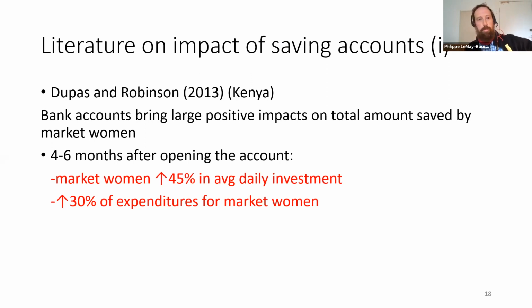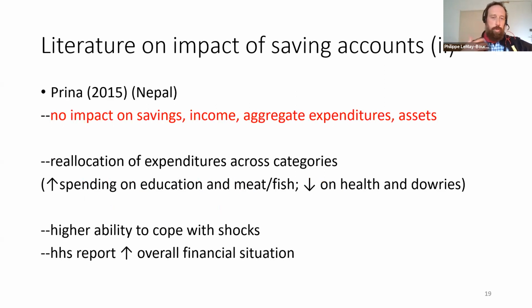The first one is from Dupas and Robinson, where they use a rather, shall I call it, tiny sample in Kenya. They see positive results for women only, the subsample of women, for daily investments and expenditure. So it's very helpful for women, but it is based on a small sample in a town. These are petty retailers for women, the subsample of women, and the men are mainly taxi drivers or drivers of any sort. So positive and significant for women in that case. And the last two examples show no significant impacts, but they're based on much larger distributions or treatments. So Prina is on Nepalese data.